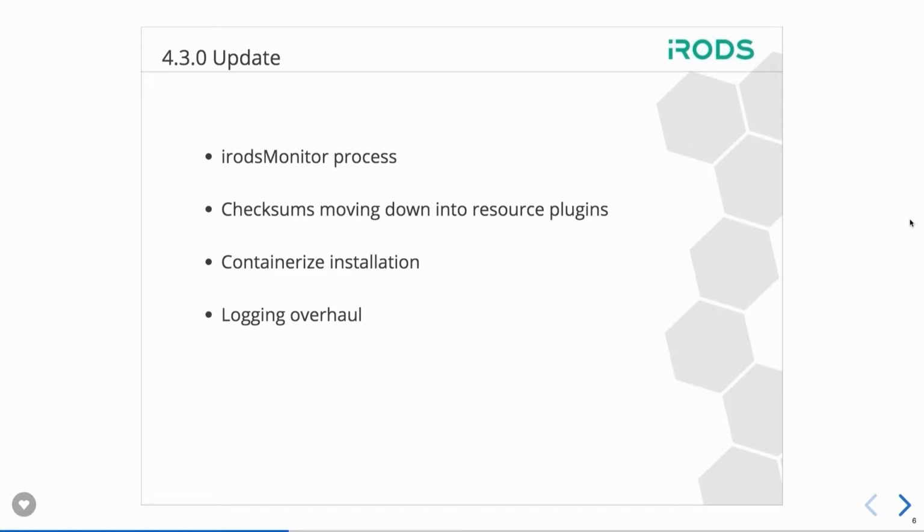We have an issue that's open for that. If you have ideas or hard-won knowledge, please share it. We don't want to try and do this twice, because that'll be messy.